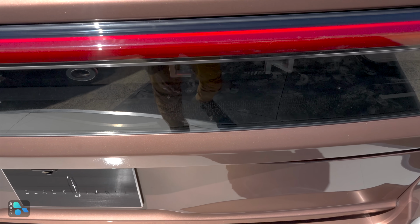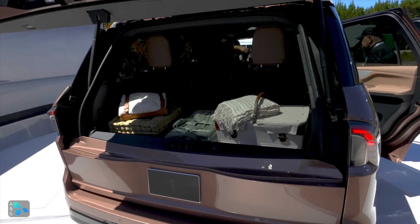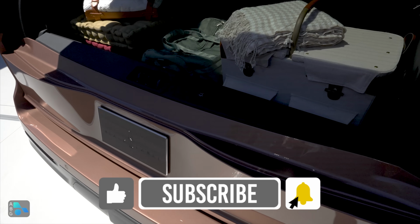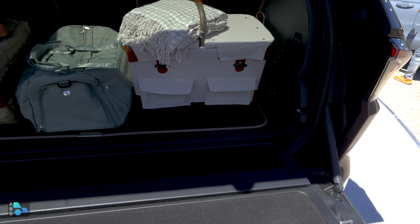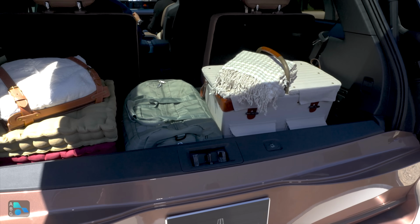If I open the tailgate in the back, you'll notice basically the same sort of tailgate design that we find in a lot of Range Rover models, where we have a split tailgate with this upper section opening and then the lower section either staying in place or programmably also opening with the upper section. And of course, they're all going to close together. This is a really handy touch because it helps keep cargo from falling out of the back when you've parked on a slope or something like that.